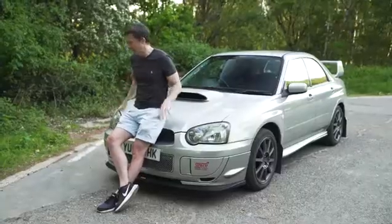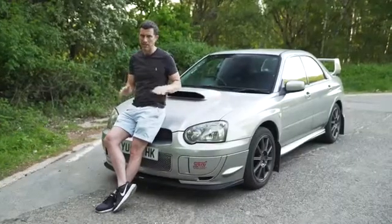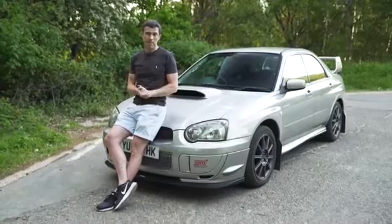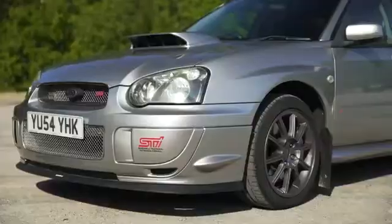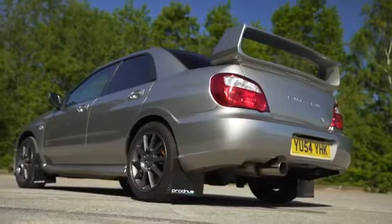Still, these things are actually holding their value. If you can find a mint one like this that's unmolested, and it's a UK version as well, it's about the right money. So if you want a fun car that isn't going to lose much cash, try and find yourself one of these. Now then, it's time for the CarWow 5 annoying things about this car.